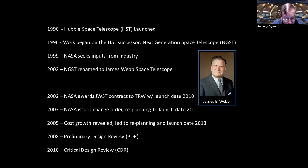All the way to 2005, things were running smoothly, more or less, until then. In 2005, a replan took place, and the life cycle cost was then determined to be $4.5 billion. That comprised $3.5 billion for design and development, and $1 billion for 10 years of operation.